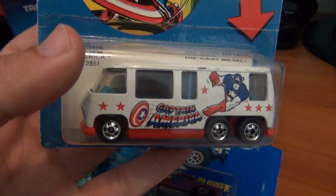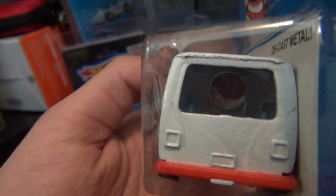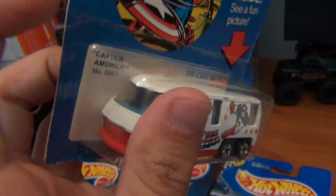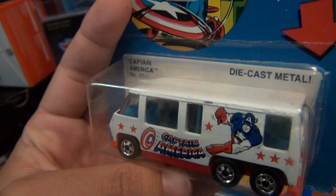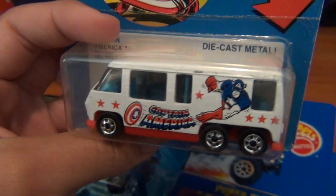Such an awesome series made by Hot Wheels as well. As you can see through the window at the back there, it shows Captain America throwing his shield at you. I don't know why he'd do that, but obviously he thinks you're a bad guy. Very happy with that. Love the old patriotic paint scheme as well. Really awesome. And Captain America, one of my favourite Marvel characters, I must say.